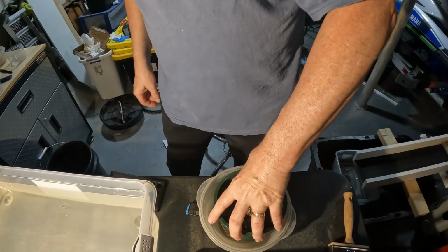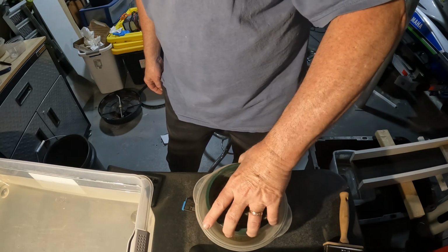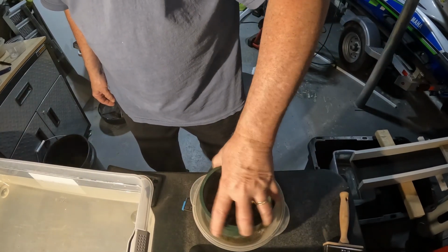Since I already got it in my 10 mesh classifier, we'll go ahead and shake it out as best I can. Probably shouldn't have dumped the whole thing in there. Oh, and what is that? Glass? Is that glass? This is some of the strangest material I've ever seen.